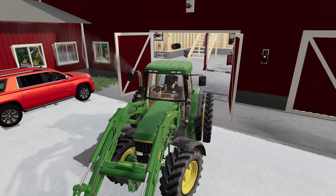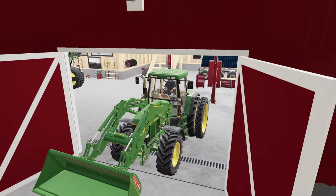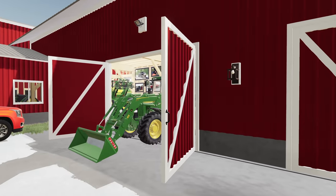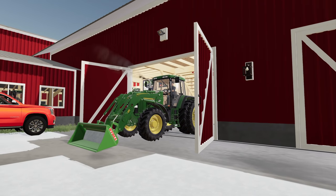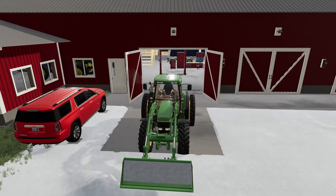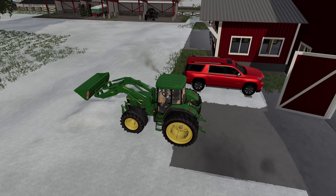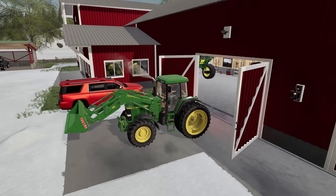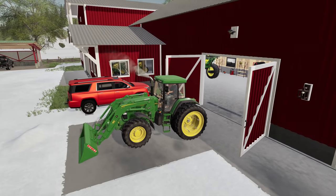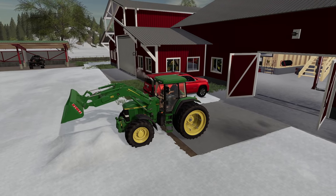The best way for me to do this is to pull into the shop, lower the bucket down, and then drive out. This is how I have to do this. It's kind of a pain, I'm not going to lie, but it works. And this way, when the snow plow comes by, it'll grab all this stuff. So we've got a bunch of bays to do here. I'll probably do all my bays, get them plowed off at least. And then if we have a bunch of snow that's piled up, we'll see what we do with it.